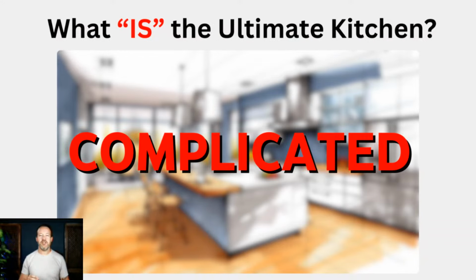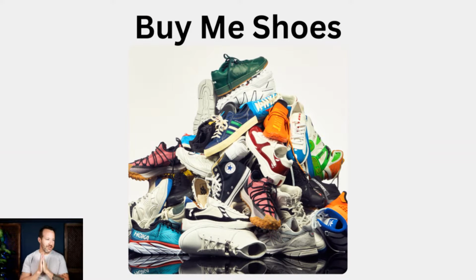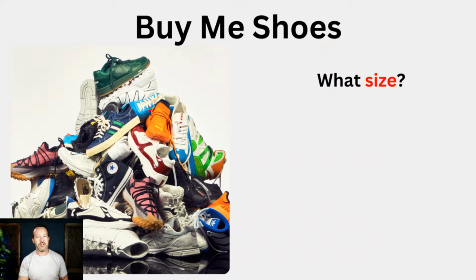So the ultimate kitchen is super complicated, and it doesn't need to be, but it can be. So I want to ask you this question. This is a little bit maybe of a strange question, but if I asked you to buy me shoes, how challenging would that be? Now, if you think about it, it doesn't sound like it would be that complicated, but there's some specific things that you'd need to know before you just went out and dropped $100 or $200 or whatever on a pair of shoes for me personally.